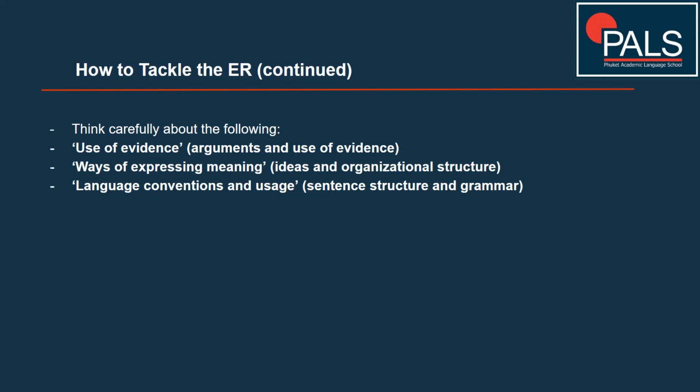And also make sure you organize your own ideas effectively into paragraphs. You need at least 5 paragraphs: introduction, 3 body paragraphs usually, and a conclusion, maybe 4 body paragraphs. Make sure you get at least 450 to 500 plus words in there as well. Make sure that your body paragraphs clearly support your thesis statement in the introduction. Make sure it all links together nicely using cohesive devices and all the rest of it. So that's about it for this video on how to tackle the ER.